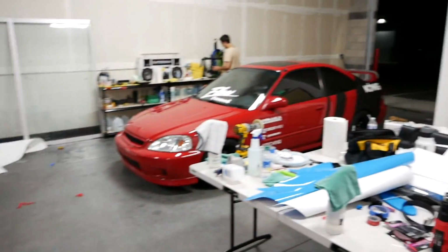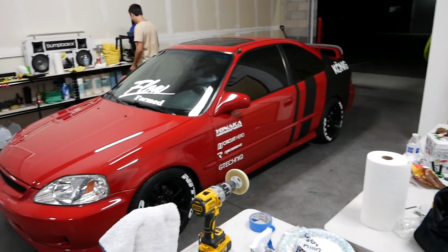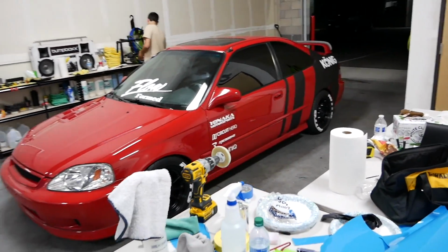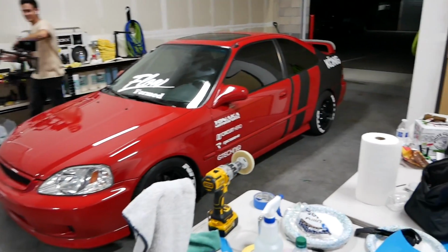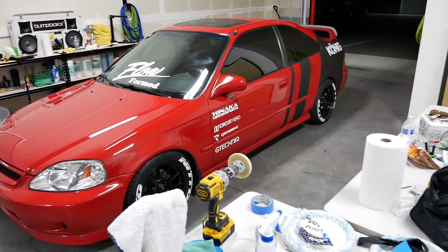All right, man, well, what do you think? Well, the stickers were our work, the vinyl was your work, and you know what? For a temporary job, I think it's fine. So we appreciate it, man. Thanks for letting us use your shop, and thanks for doing all the hard work and getting that wrap on there, and you'll see it tomorrow.